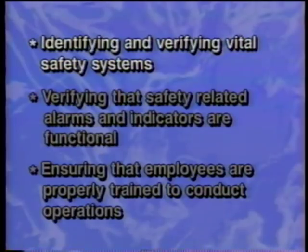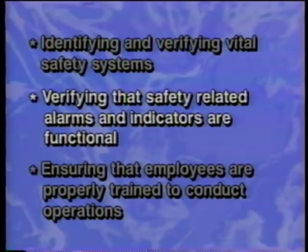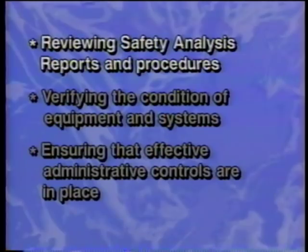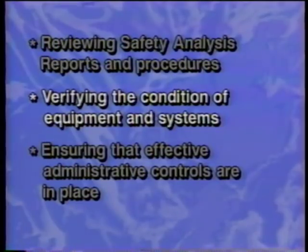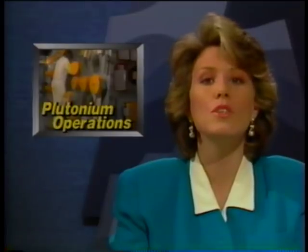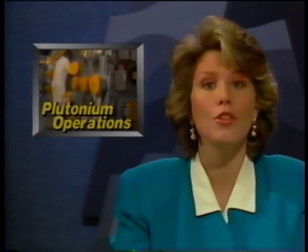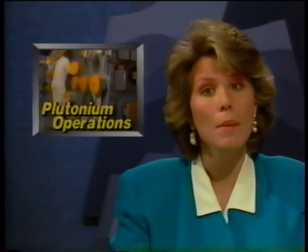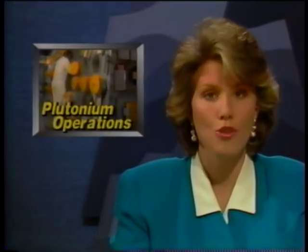They include identifying and verifying vital safety systems, verifying that safety-related alarms and indicators are functional, ensuring that employees are properly trained to conduct operations, reviewing safety analysis reports and procedures, verifying the condition of equipment and systems, and ensuring that effective administrative controls are in place. The plan was submitted to the DOE on January 31st. Employees in the affected buildings will continue working on cleanup operations, preventative maintenance, and training.